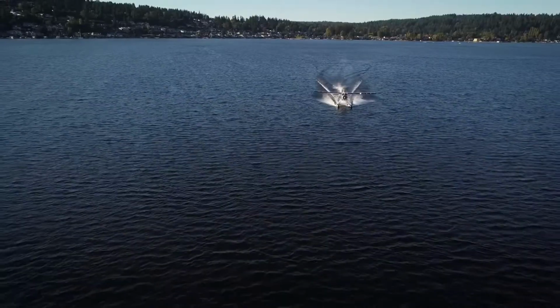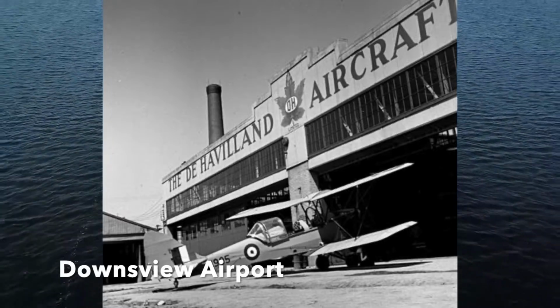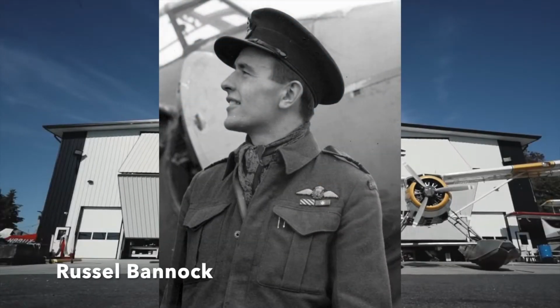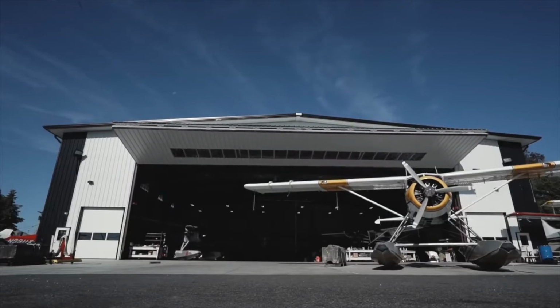to happen. Just under a year later, on August 16, 1947, the Beaver prototype took flight in Downsview, Ontario. The flight was flown by Russell Bannock, a World War II veteran and ace fighter pilot for the Royal Canadian Air Force. In April 1948, the first aircraft was delivered to the Ontario Department of Lands and Forests.